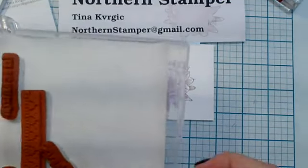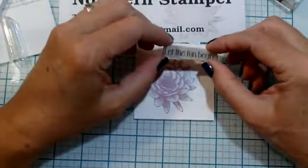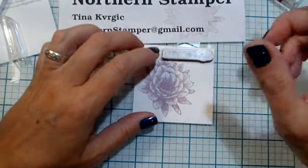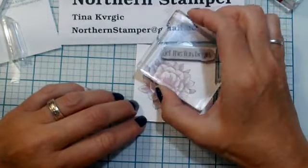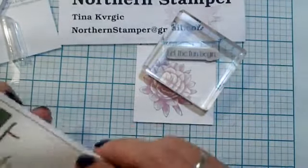And let's let the fun begin. Excuse me. That's one thing with paper. There are always two sides to paper. If you don't like one side, flip it over. I try not to get too stressed out about it because, you know what? It's a handmade card and it should be, you know, not perfect.